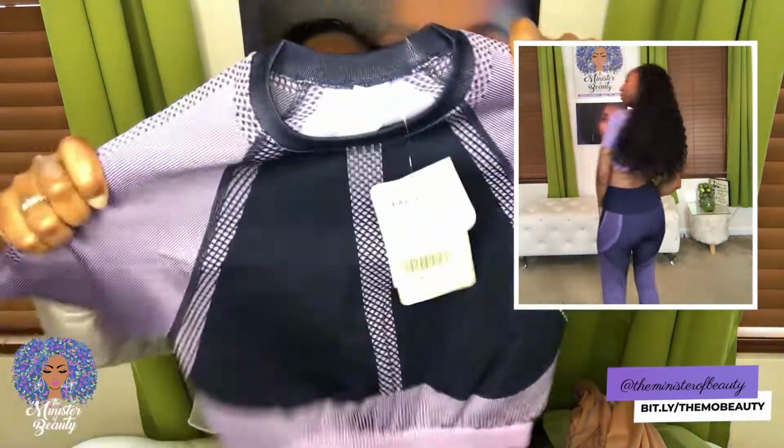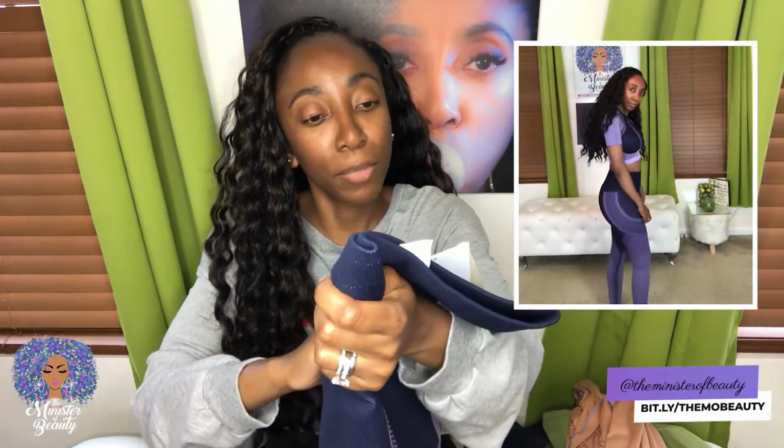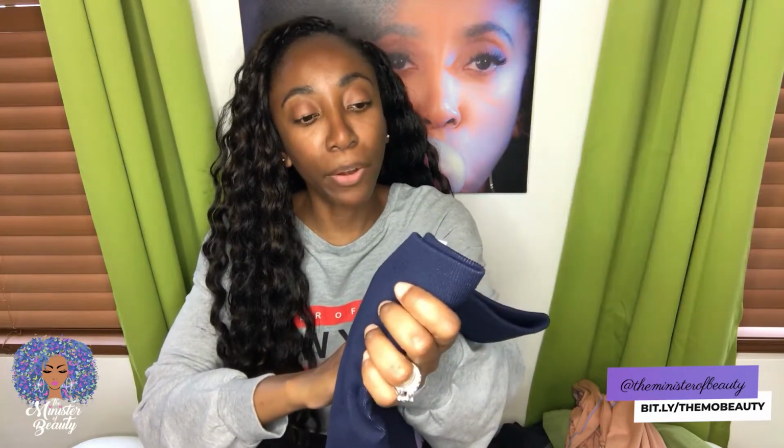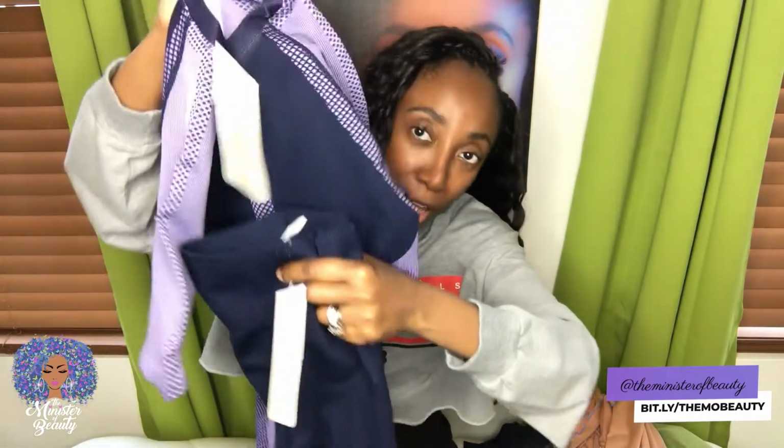All right, so I'm going to open this one. It's in two separate packages, but the print is the same, so I'm quite sure this goes together. So I'll just open up both at the same time. So what we have here is the Jessie seamless crop top, seamless fabric, fitted silhouette, cropped fit. So short sleeves, and it's one of my colors, purple, lavender purple. So it's a cropped top, and we've got the high-waisted seamless turbo legging, decorative jacquard patterns, chafe-resistant, moisture wicking. So there's that, and the top to go with it.